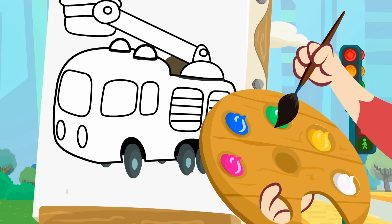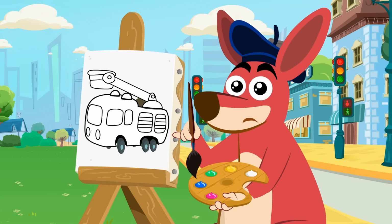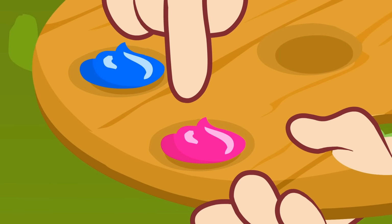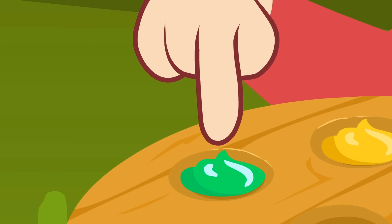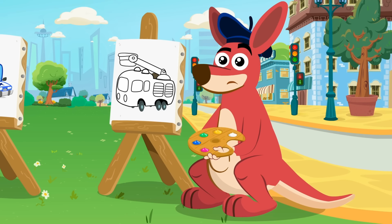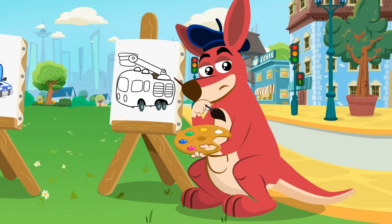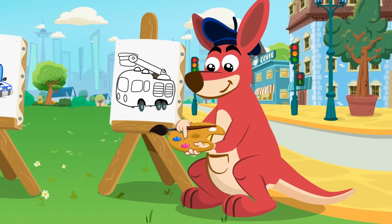What's the matter, Kangu? Can't find the red? Let's check again the colors of your palette! Pink, blue, green, yellow, and white! It's true! There's no red! What can we do now? What are you thinking, Kangu?